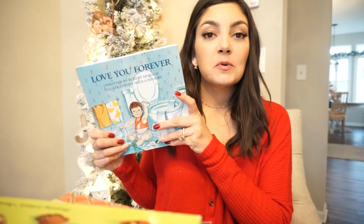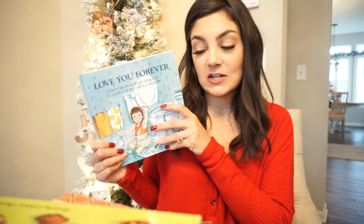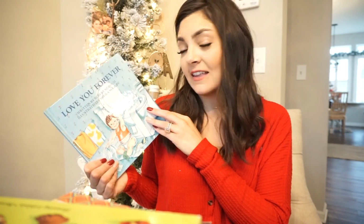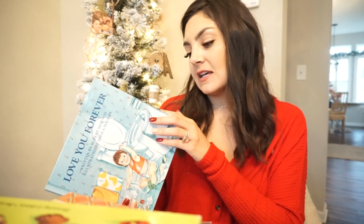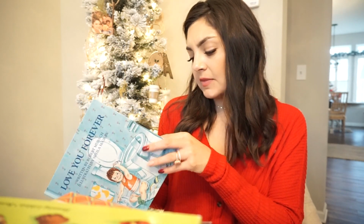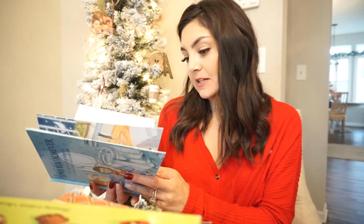This was one of the first books that I ever got for Addie from my shower. It's always a good shower book. I think I actually have 3 copies of this, like two hardcover and a paperback, because it's always the best gift from someone. But this book, no matter how many times I read it and I know how it goes and how it ends, I cry every time I read it.